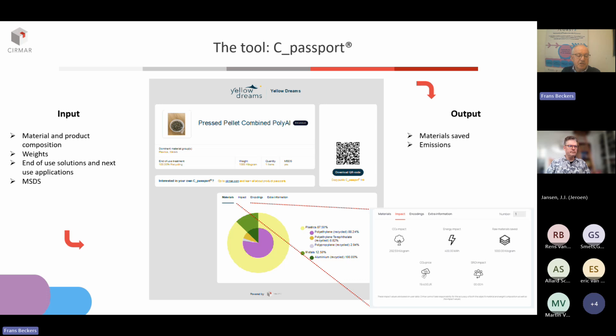So in this digital product passport, we record the material composition of a material, product or semi-fabricate. You put in the weights, you put in the composition, you describe the end-of-use solution and next-use applications that are possible with this material. In this case, the MSDS of the material is also connected to the digital product passport. So from a data management perspective, already existing elements can be combined. Having the material composition, the weight, and the end-of-use and next-use solution of the product, the system automatically calculates the product carbon footprint, also within various scopes: cradle to gate, cradle to grave, or what we call LCA plus, taking into account the next use as well.